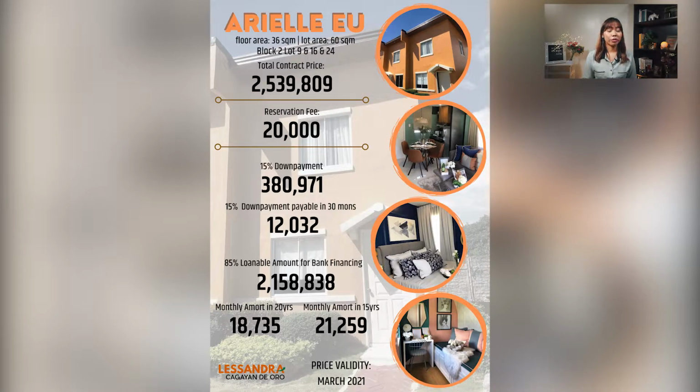And then next we have the Ariel end unit. The difference between the inner and end unit is that if it's an inner unit, you will have a neighbor on both sides. You will be sharing a wall on both sides. But if it's an end unit, it will be at the end of the townhouse.